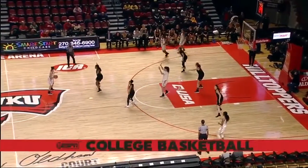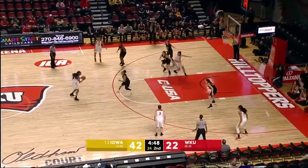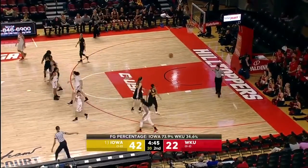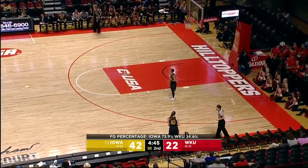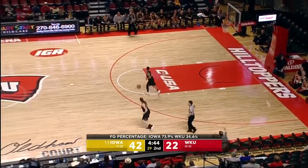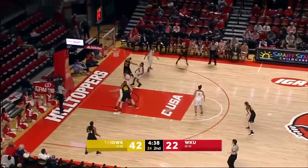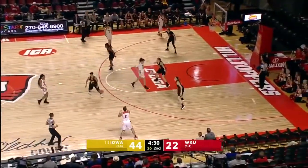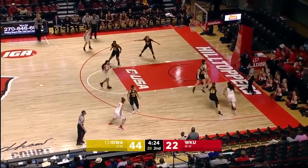Topper's back with the basketball, and it's been all Iowa. Iowa shooting the lights out right now, hitting 74% to just under 35%, and that doesn't help things when you turn the ball over, and that'll be turnover number 5 for the Lady Toppers. 15 assists already by this Iowa squad. 17 made buckets, 15 assisted. Unbelievable. And they play this length of time with 4 turnovers. And they continue to be hot from the field as well. 44-22 after the bucket by Davis.